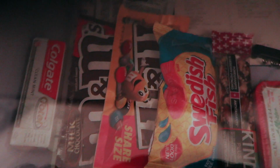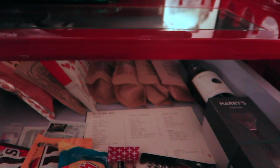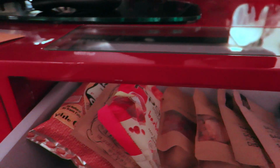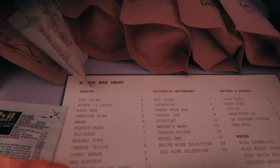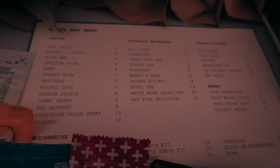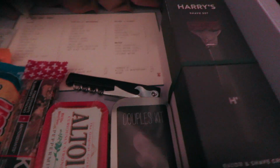So as you can see, inside of the mini bar, you have everything from toothpaste to breath mints to your favorite candy. And there's even more. There is a wine bottle opener. There's wine. There are nuts. The price list is in there. There's Advil and other pain relievers. And there's even a special kit for if you're planning on having a special night with a special someone.